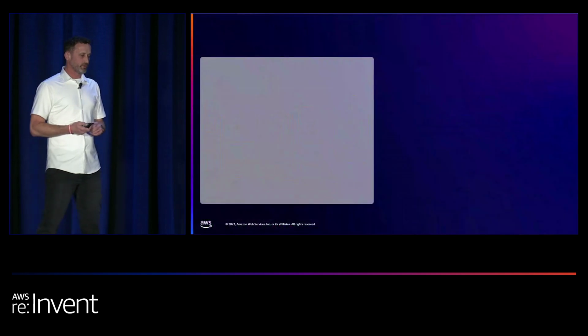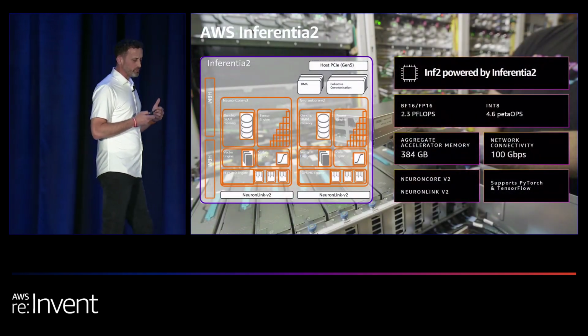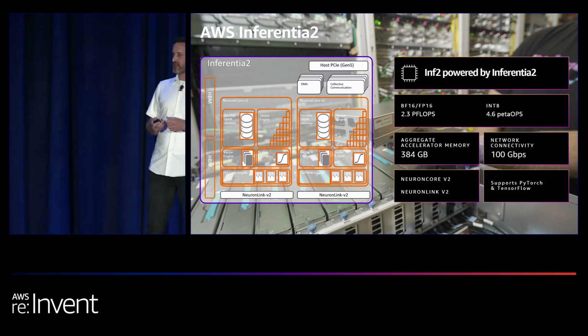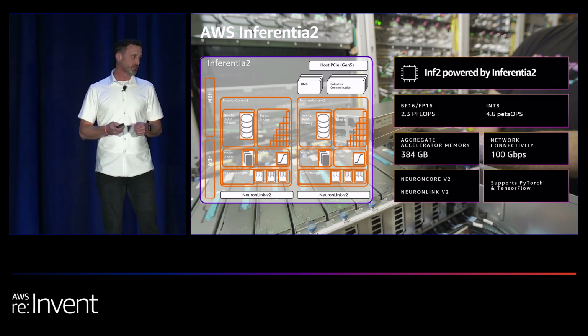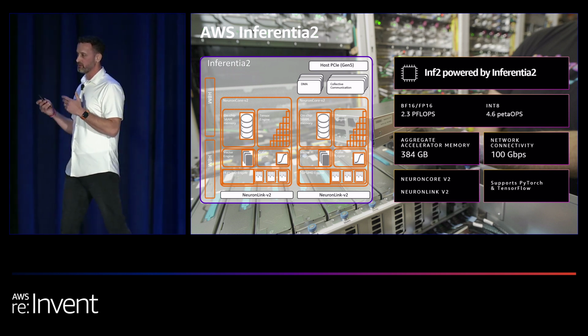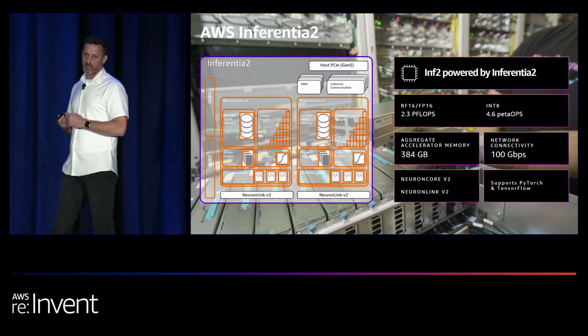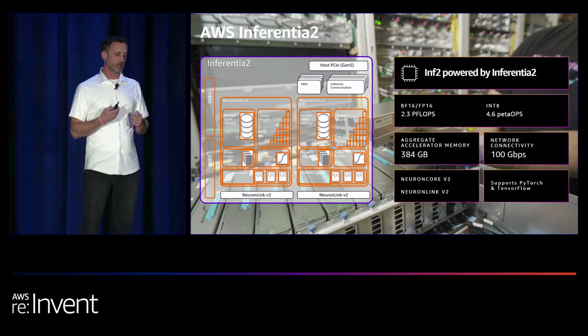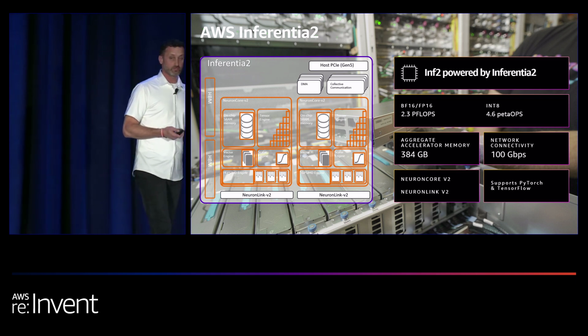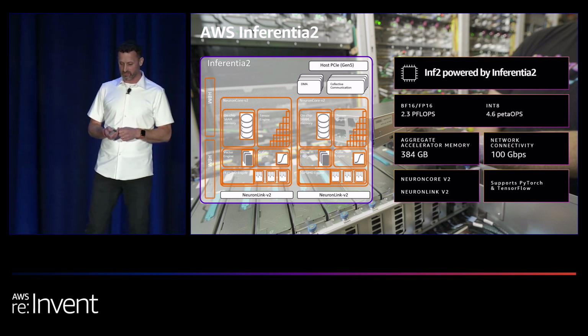And similarly with Inferentia 2, we put 12 of the Inferentia 2 chips. What we have done is, in terms of the silicon architecture, you can see it's fairly similar. The main difference on the chip itself is fewer Neuron links, because we don't need a lot of connectivity for inference. So we were able to cost reduce the chips a bit and then provide the value to customers in terms of cost to inference.